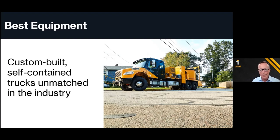If you put a sealant into a crack that's not cleaned out or dried out, it's not going to perform as well. I'll drive through job sites with some other contractors and I'll see workers out there using backpack leaf blowers to clean out the cracks, no hot air lance. And it's night and day different from this truck and our crews and the way they do work.